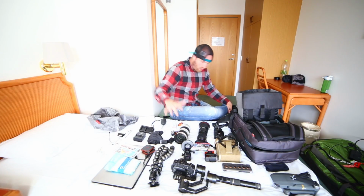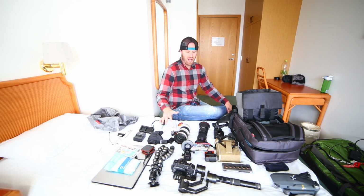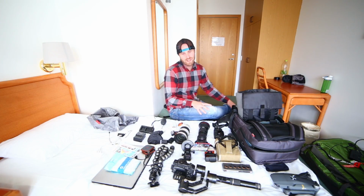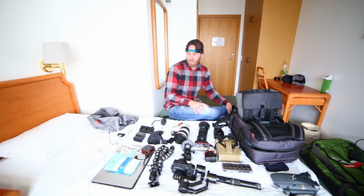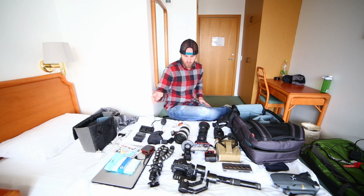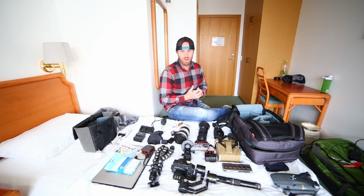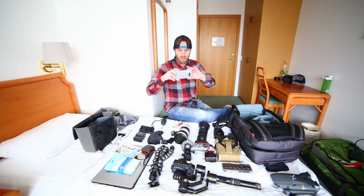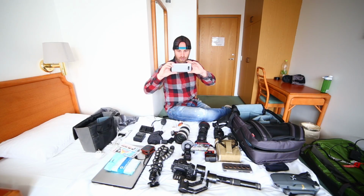This is all my camera gear. Is it all I own? It's basically all my camera gear because I feel like in Iceland you basically need it all. So I'm gonna start with the lenses and bodies and stuff like that. And I just realized that the most important part of the kit is filming this video. So I'll flip this around and show you guys from my phone.